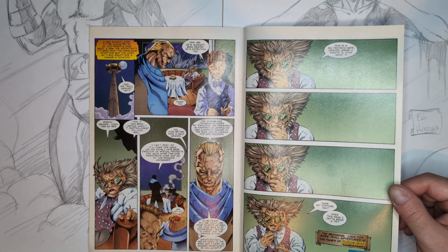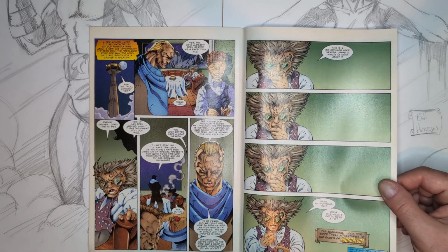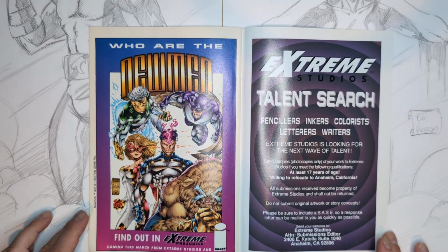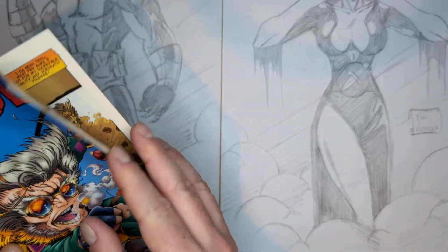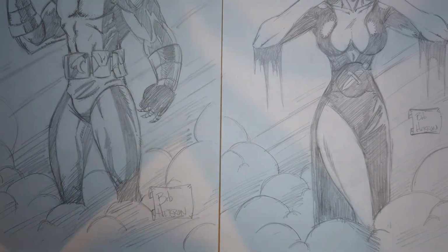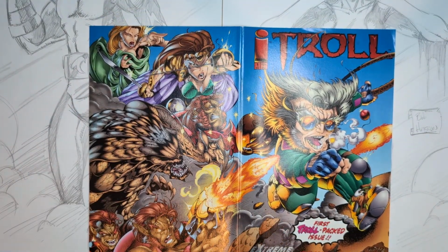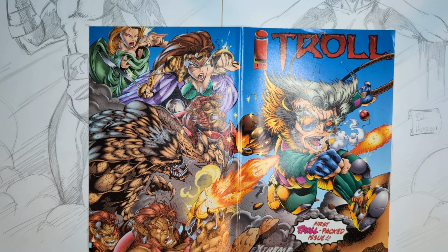So it says, the beginning. Look for more Troll adventures in the pages of Youngblood. Write and tell us if you enjoyed this book and if you'd like to see any additional Troll adventures. So was that it? Was Troll number 1 simply a one-shot comic? Oh, by the way, it was a double-page spread. So that's what we should have been seeing in the beginning, is Troll being chased by Catellans, Amazons, and Daemonites all at the same time.